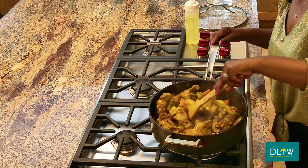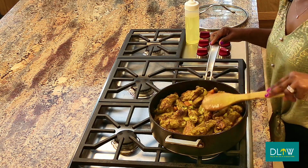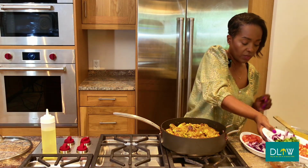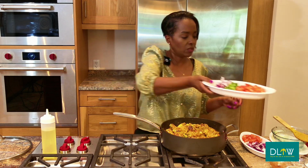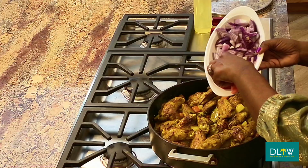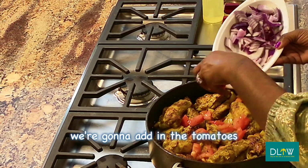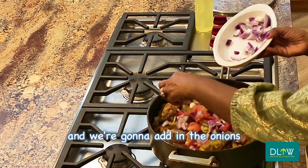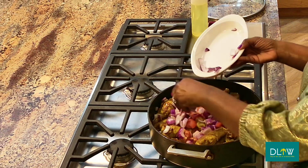Look at that. And then we're gonna let this steam down. Oh, I can't forget, this is where we add in this one, sorry. We're gonna add in the tomatoes. And we're gonna add in the onions. And we're gonna let those cook down.